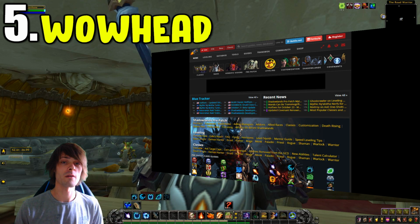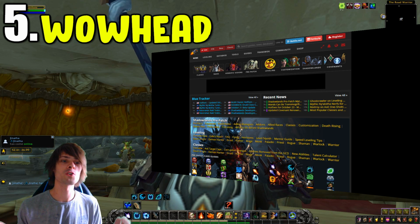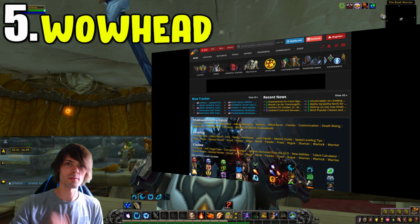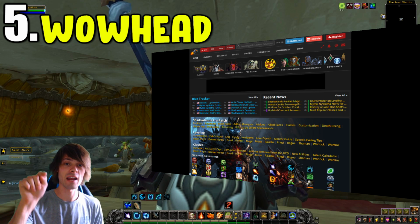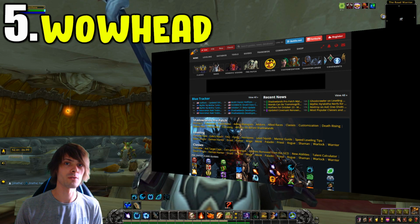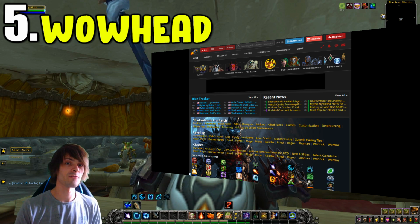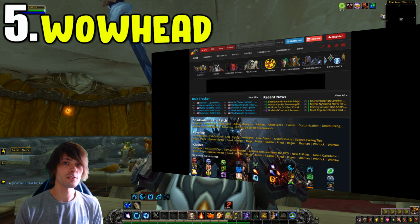You can even do this in reverse order by saying, I want to farm a specific item, so what drops glorious leg plates? You type in glorious leg plates, and you can find every mob that has dropped glorious leg plates and see if you can find a new farm for those materials. So that is what I prefer to do with WoWhead.